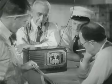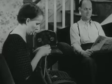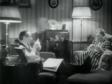From now on, if German or Italian vessels of war enter the waters, the protection of which is necessary for American defense, they do so at their own peril.